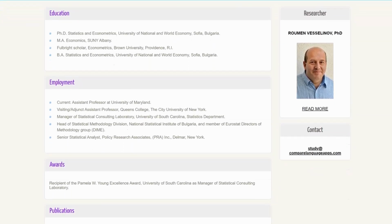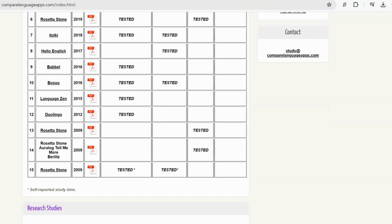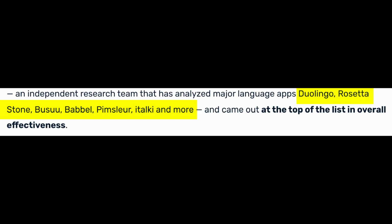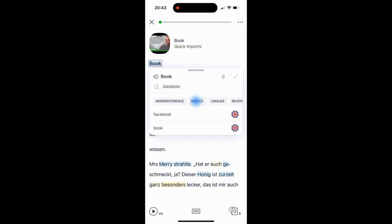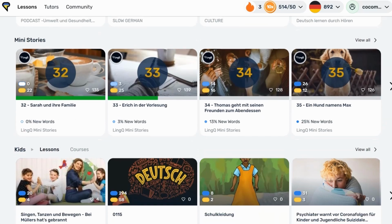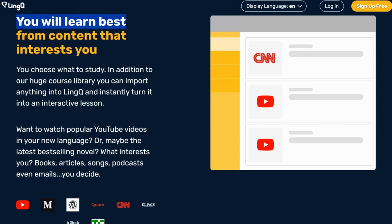Researchers at Compare Language Apps undertook a study last year and ranked this app as the most effective language learning app out of all major apps. So what is this awesome app and what can it do? It's called Link, and it provides a simple mobile and desktop interface to allow you to learn languages from content that appeals to your interests so that you can have fun in the process.